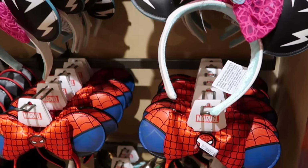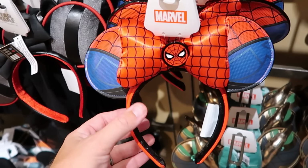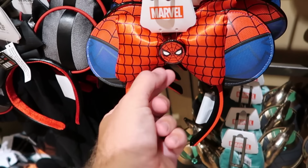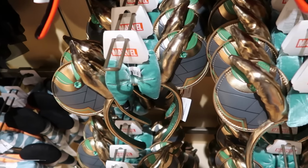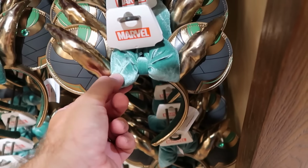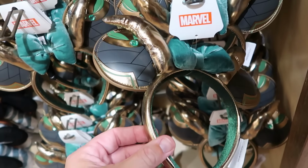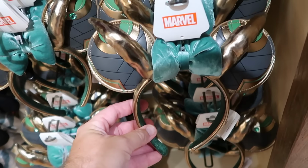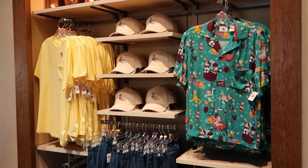A couple different Marvel ones that I do want to show you though. I really like this pair of Spider-Man ears with the big pillow bow with the web. Again, simulated leather, and you get the metal medallion with Spider-Man. Last but not least, over in this section is a brand new pair of Loki ears. Oh, this is nice. The velvet bow on there is really cool. They have the horns, and then you also have some different gems on there, more of like a diamond for $35.